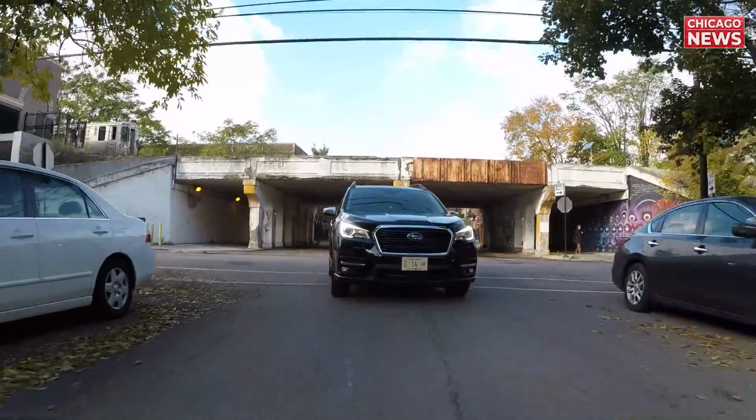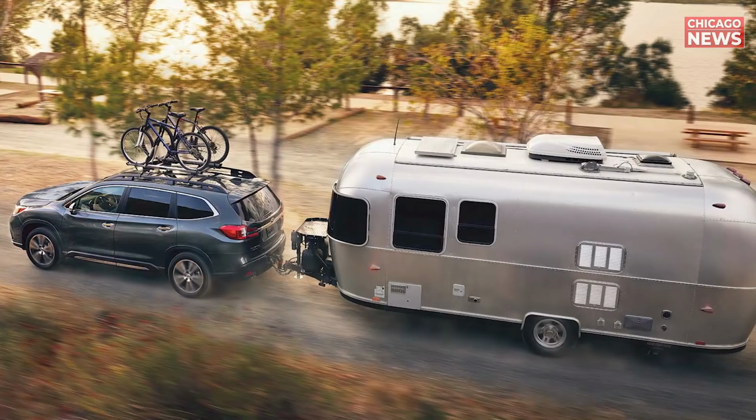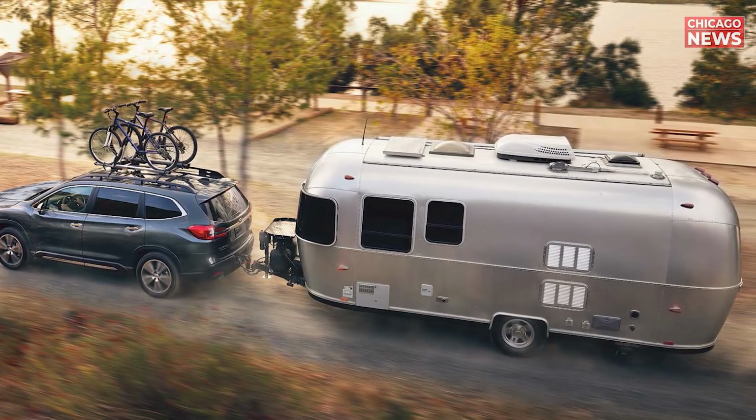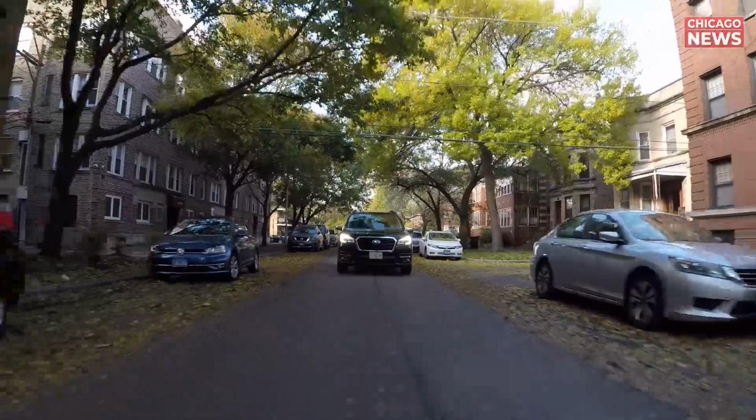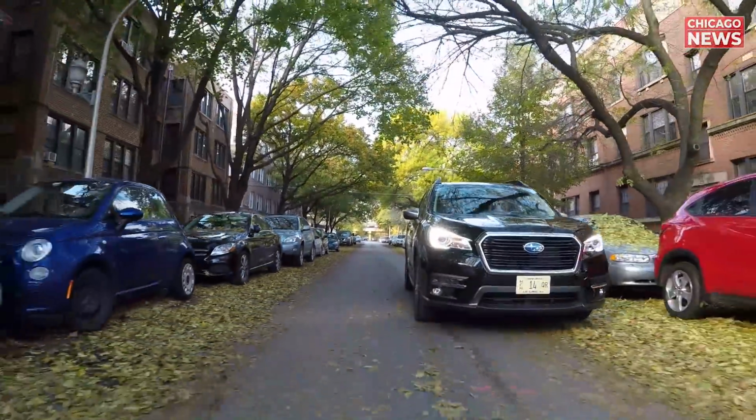Another thing that Subaru built into this Ascent is the highest towing capacity of any Subaru ever before. 5,000 pounds is what they rate this at. It's actually got a pretty unique feature, which is automatic trailer sway control. So if the trailer does start swaying behind you, it uses the brakes on the individual wheels of the vehicle to help straighten things out. A nice safety feature on top of everything else. We didn't get a chance to tow anything with it, but 5,000 pounds is a pretty significant capacity.